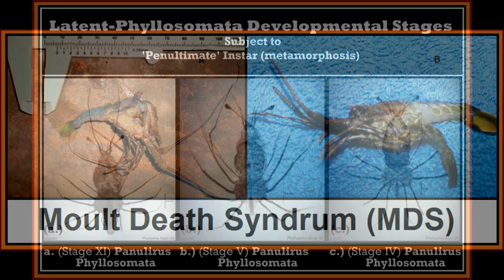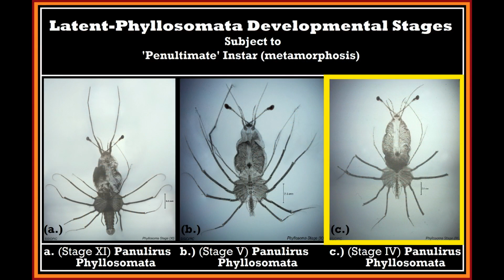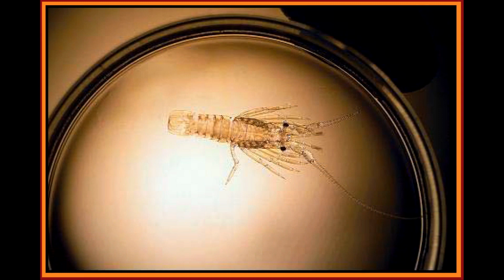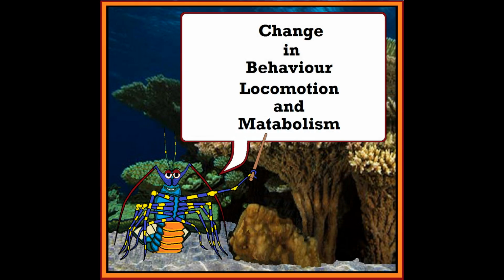It is also believed that if stage 10 and stage 9 phyllosoma are carried into areas with water depth less than 200 meters, they are naturally cued to penultimate instar. These early stage phyllosoma are then underdeveloped and do not yet have sufficient stored lipid reserves to successfully complete the penultimate instar. These planktonic puerulus are no longer zoea larvae and have now changed in behavior, locomotion, and metabolism.